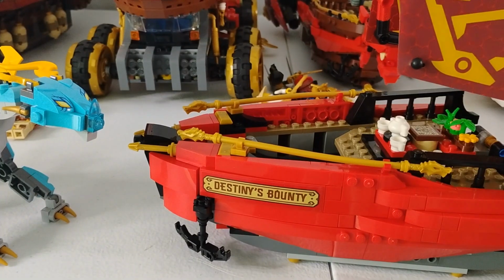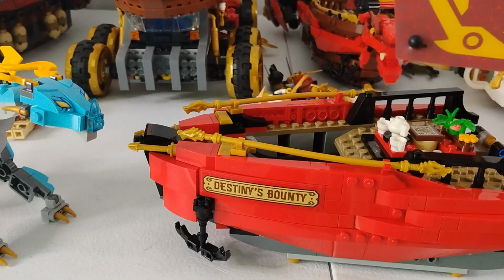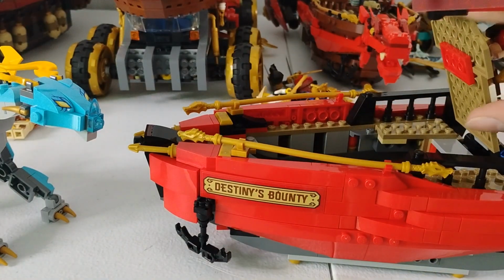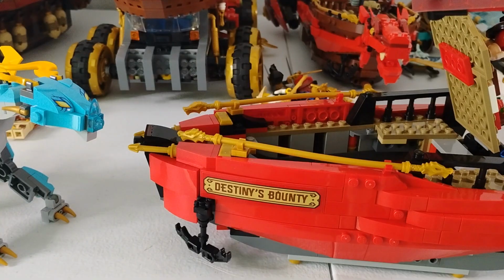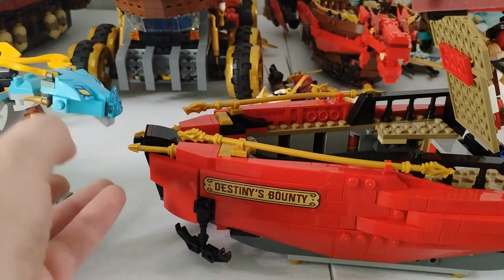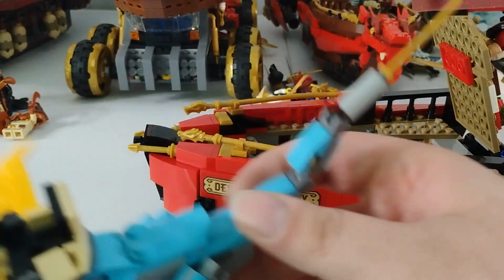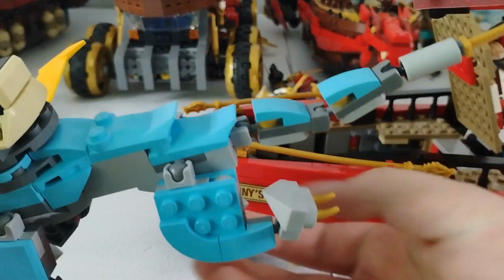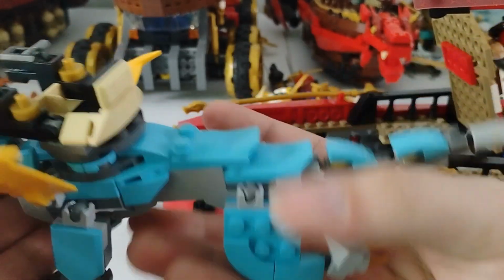As for the big play feature of the set, we have to turn these little flaps up so we can get access to this, which we fold up, and it'll stay like that. It's not going to stay like that if you start swooshing it around, but it will for right now, and that's all we need it to do. And that just houses this little dragon. This is Sora in dragon form, not Sora the human. If you know, you know.